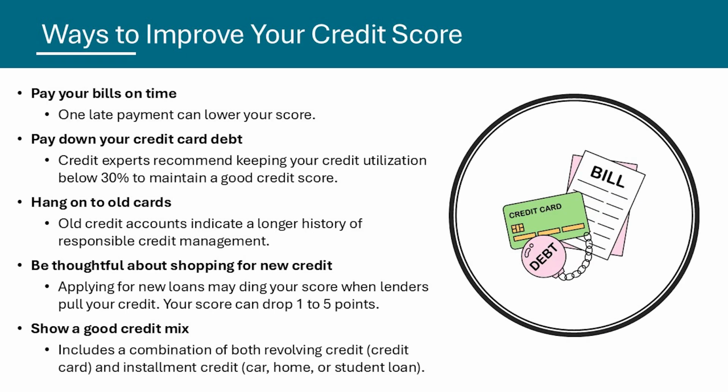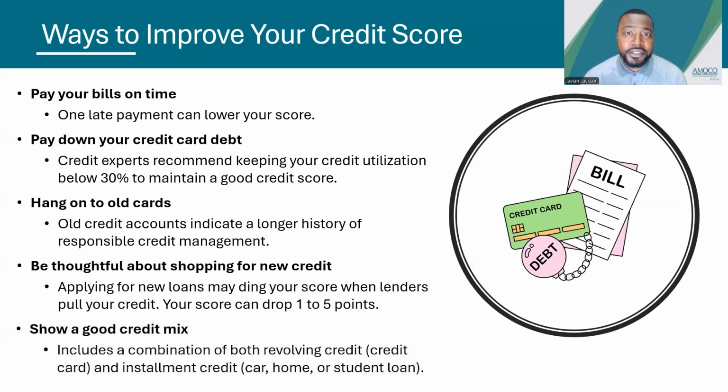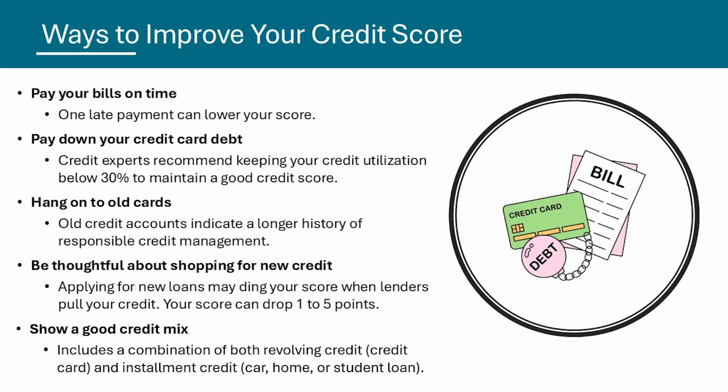Number 5, show a good credit mix. This shows your ability to manage different types of debt responsibly. A good credit mix includes a combination of both revolving credit, such as a credit card, and installment credit, which can be a car, home, or student loan.